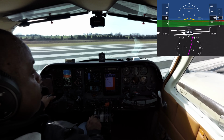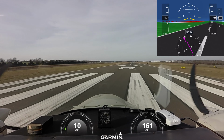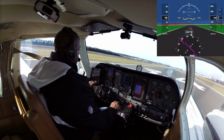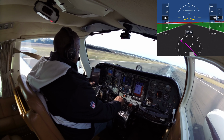And 69er Zulu, would you like me to enter a left downwind for 3-4, or should I widen out for a base? 69er Zulu, you can enter a left downwind. Say your parking again. Parking east ramp, 69er Zulu. Roger, 69er 3-4-8, 69er Zulu.